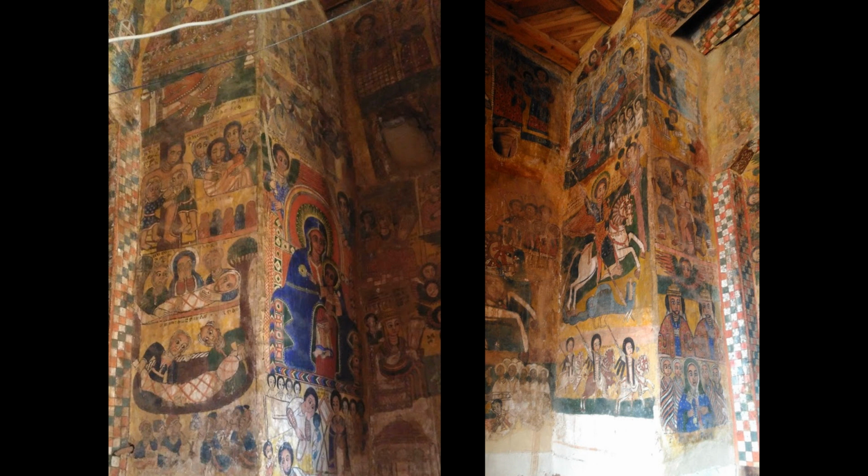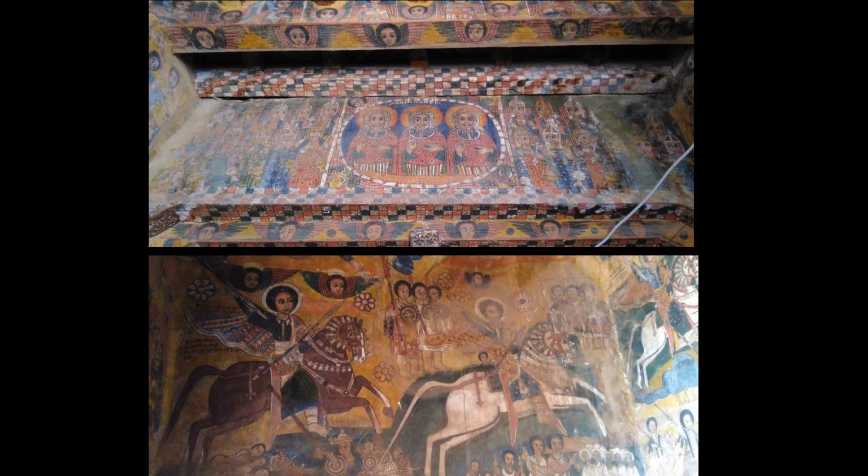So the paintings are also beautiful, vivid. On the left-hand side, there's some gospel stories. You can see Mary there, St. Mary. We can see a crucifixion scene and the burial of Jesus. On the right-hand side, we can see saints, kings and queens.